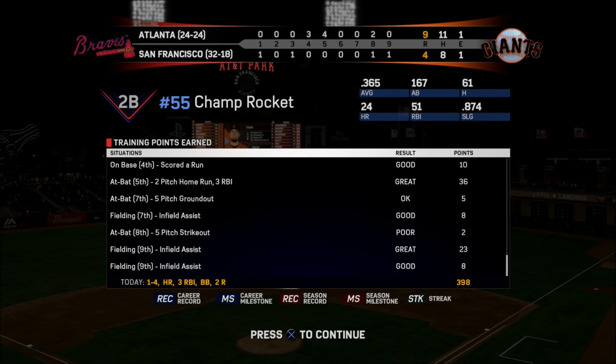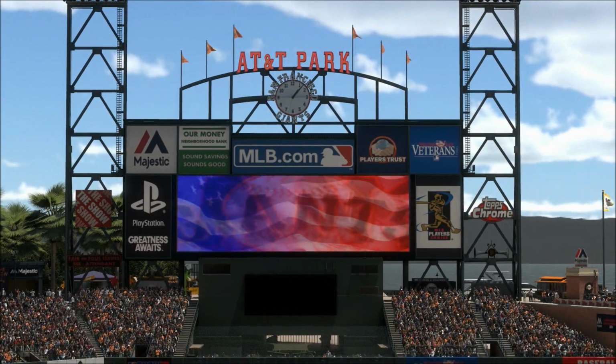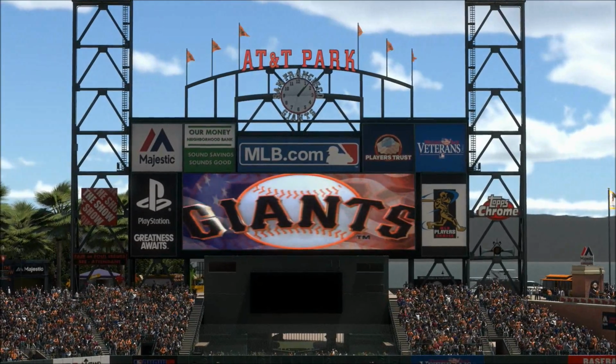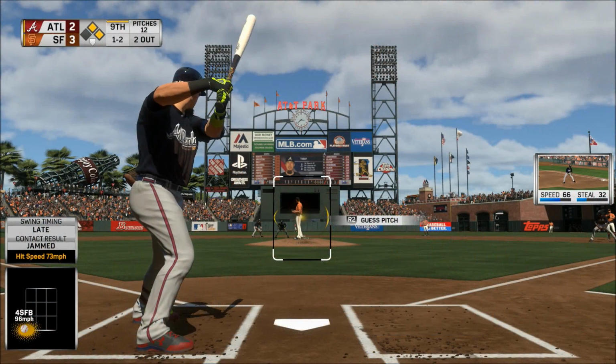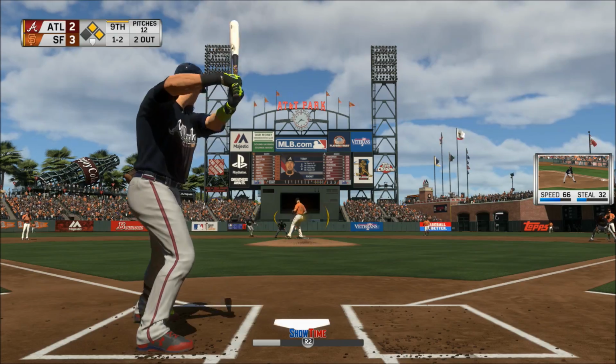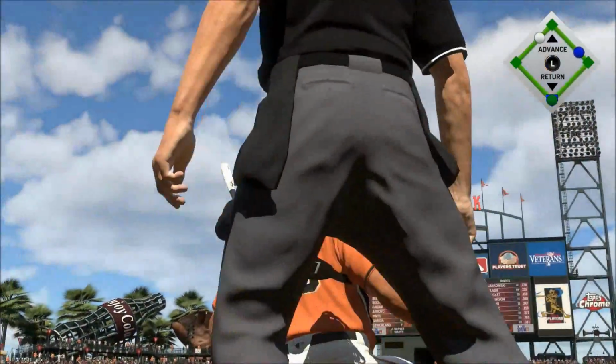For the Giants, 4 runs on... None like it in all of baseball. A look at AT&T Park. Now with the plate. I don't know what he's thinking up there, but they really are messing with his mind right now.